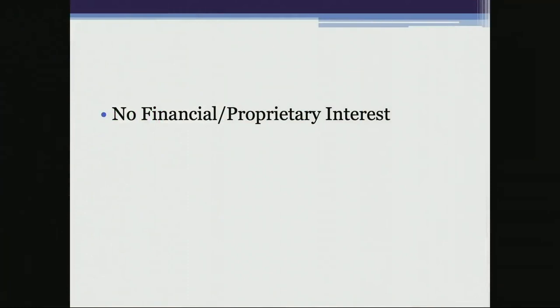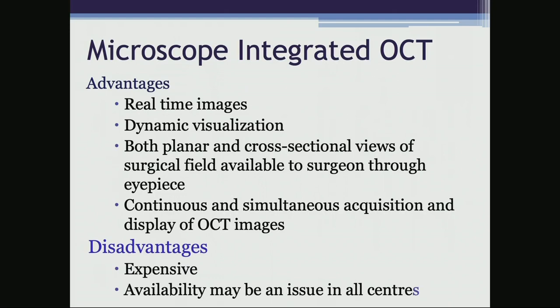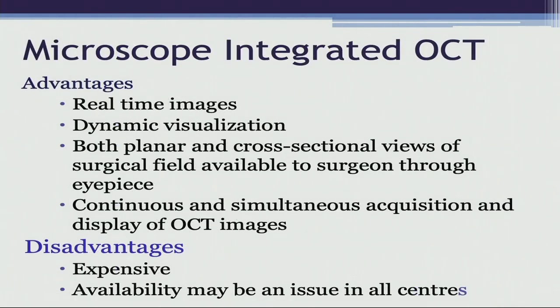Unfortunately, I don't have any financial or proprietary interests, although we have 7 of these now at our center. It is a non-invasive diagnostic tool which renders an in vivo cross-sectional view of the optical tissue, and it gives you real-time images with dynamic visualization. Both planar and cross-sectional views of the surgical field are available to the surgeon through the same eyepiece, and it allows continuous and simultaneous acquisition and display of the OCT images. Of course, it is expensive, and availability may be an issue at all centers.